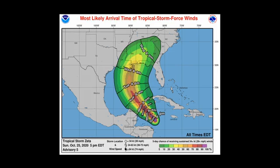And then we also show the most likely arrival time of the tropical storm force winds. This is when you have to have preparations done and ready. This is early Wednesday. So between these two graphics, what we're now advertising for anyone in that cone in southeast Louisiana, southern Mississippi, and even heading east to our friends in coastal Alabama and parts of the Florida Panhandle, is to have your preparations done and a plan in place before late Tuesday and early Wednesday. So that gives you a couple days in advance here.